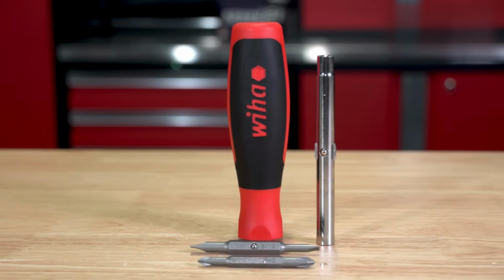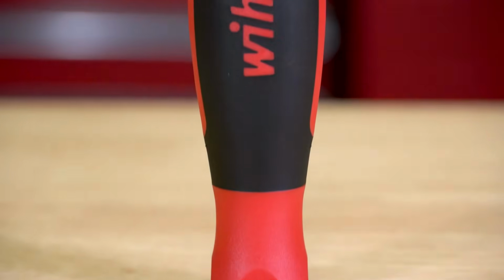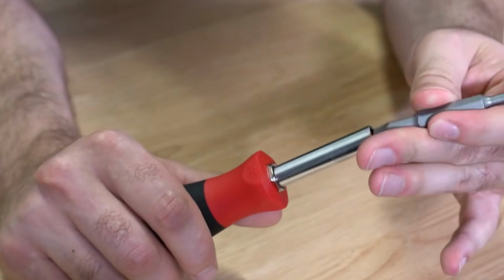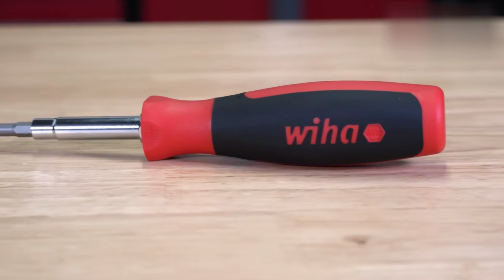Number 14. 6-in-1 Multi-Driver. This set includes a nut driver, slotted screwdrivers, and Phillips screwdrivers, all with soft finish cushion grip handles for comfort and control. The handles are directly molded to the blades for a permanent bond and proportioned for consistent mechanical advantage.